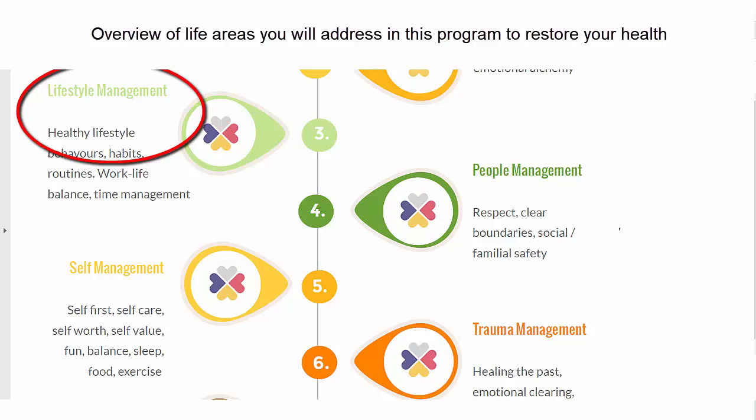And the bottom line is, if we are breaking the laws of health, which I talk about in another video, and we're going against what is good for us, then the body is going to react by going into stress and triggering emotions and then creating symptoms. It's just how it's designed to work. So we have to discover, well, what is the right lifestyle for me to maintain my health?